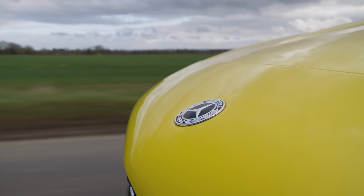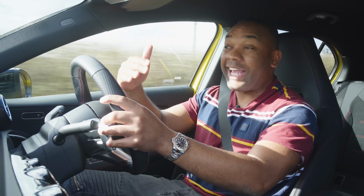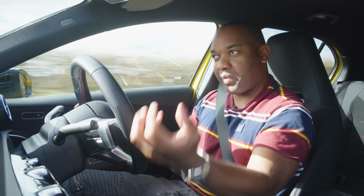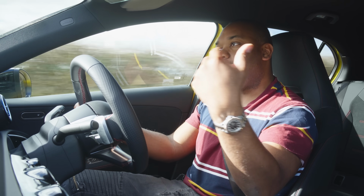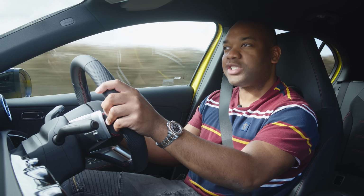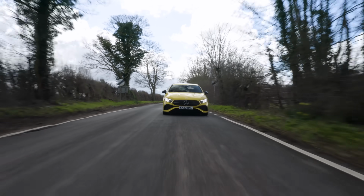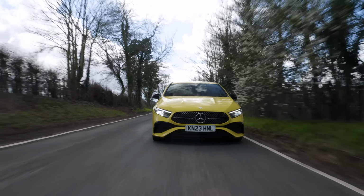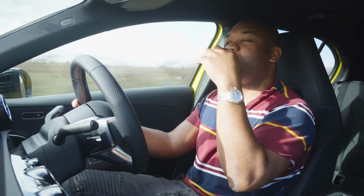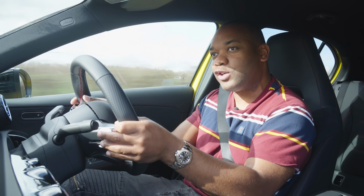All versions of the A-Class are hybridized in some way. So at the top level, you got the A250, which is a plug-in hybrid. In other words, batteries, electric motor, and internal combustion working together to give you propulsion and decent economy. The rest of them use mild hybrid technology. So there's a 48-volt system with a belt-driven starter generator, basically a small motor that works in conjunction with the ICE engine to give you an extra 14 or so horsepower.